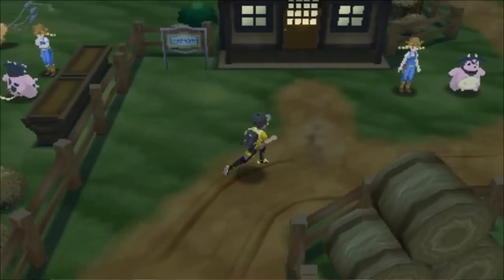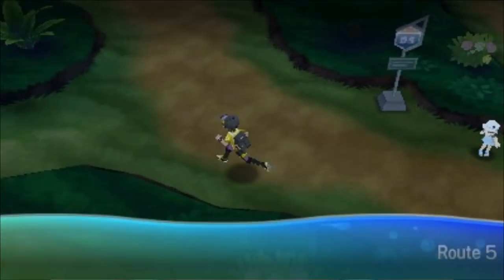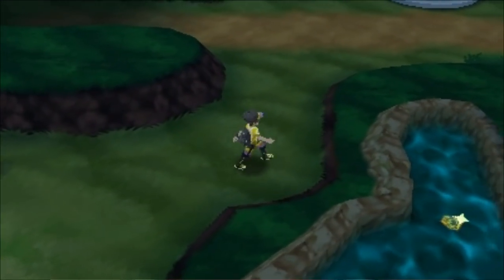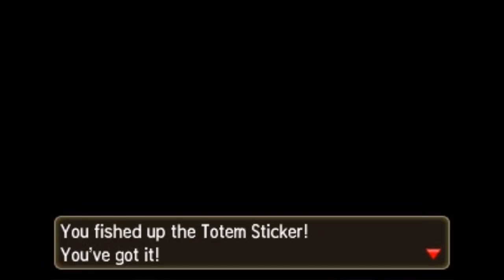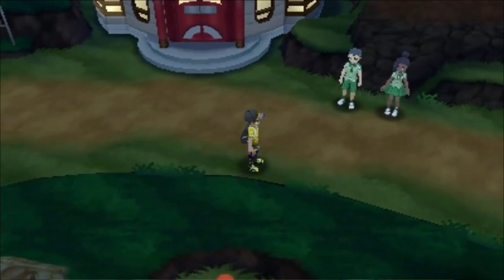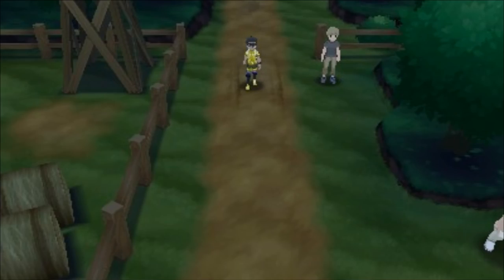So now we're going to head from Pinole Ranch north on the way to, I believe it's Brooklet Hill, down Route 5. And right here in front of the Pokemon Center, we'll see another sticker that's in the water that requires the rod to get. And that's going to be sticker number 39.